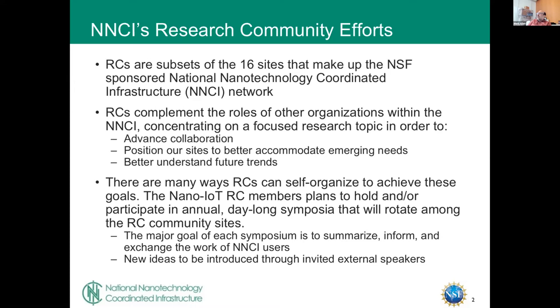Now, we have multiple research communities throughout the NNCI network, and there's many ways that research communities can self-organize. What we have chosen to do is to hold or participate in annual day-long symposia that will rotate around the research community sites. And the basic goal is to summarize, inform, and exchange the work of NNCI users, but also to bring in new ideas through invited speakers.